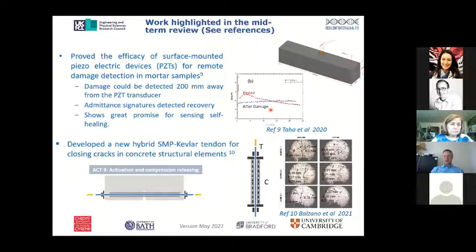So we took a different approach when we started RM4L. This tendon here is formed by having a sleeve which is pre-compressed, and this one's with Kevlar, a Kevlar tendon, which acts as both reinforcement, but also the combined tension has some sort of pre-tensioning in it. And this is both very effective at providing reinforcement and very effective at closing cracks.